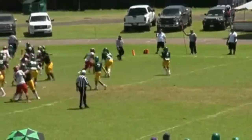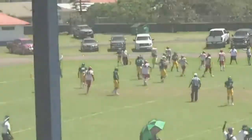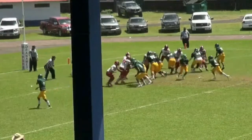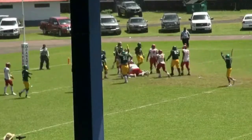It's Faga, and Faga is going to throw a flea flicker over the middle, and it's caught in the end zone. It's a touchdown. Two-point try goes to Faga. Faga crosses the plane. He's in for two, and it's 6-yard line.